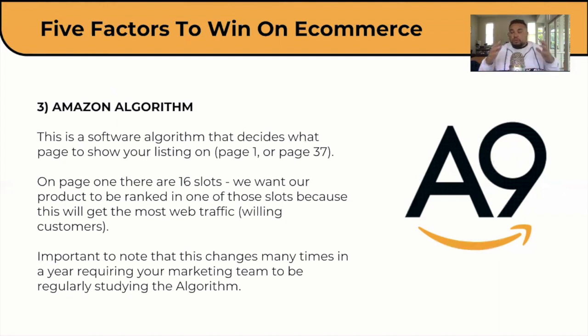The challenge, of course, when you're on page 1 is staying there. If you're not getting enough sales, then you drop off, and so it's a wasted effort. So there are a lot of different tactics. The other thing to note is the algorithm changes all the time.